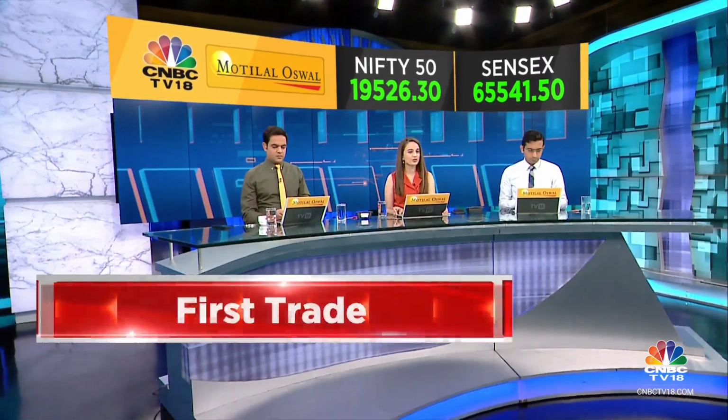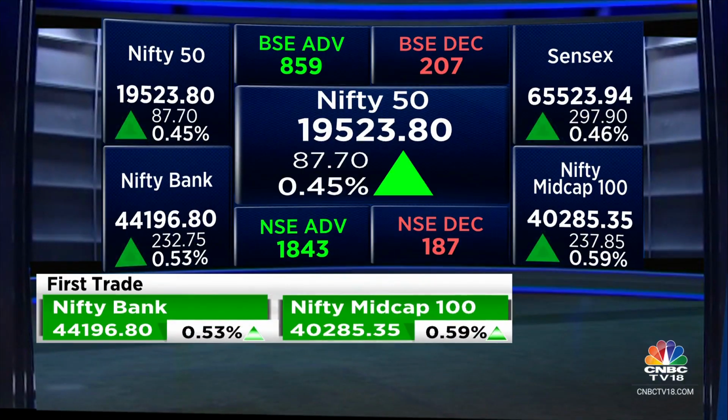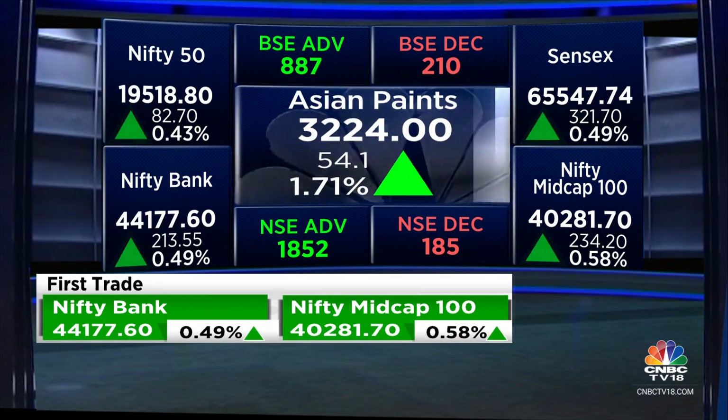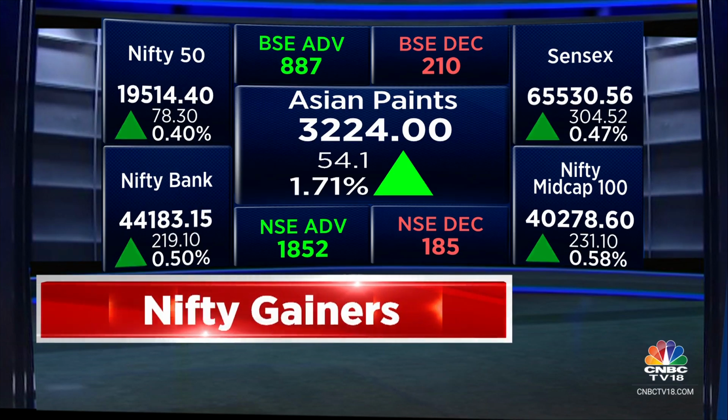Sensex and holding on to 19,500. The Bank Nifty is up about 240 odd points, so gotten off to a good start. The biggest Nifty gainer this morning is Asian Paints, up 1.5% after that fall that we've seen in crude prices. High sensitivity to crude, so looking pretty good there. BPCL is up about 1%. Then you have IT stocks which are doing well.